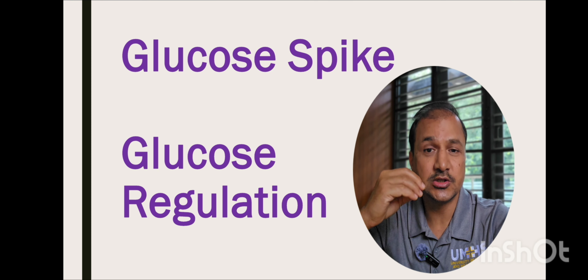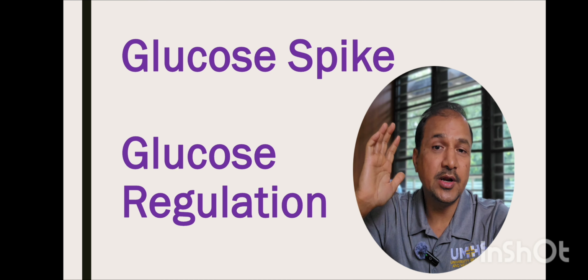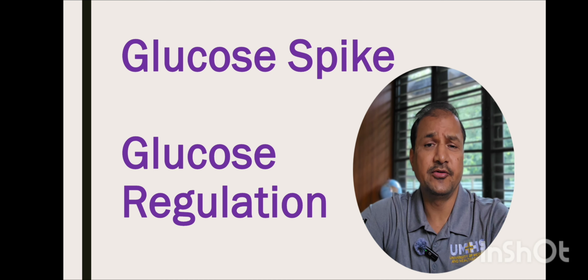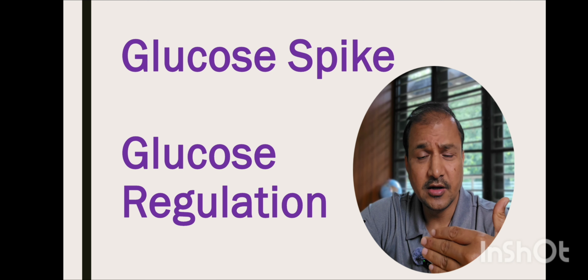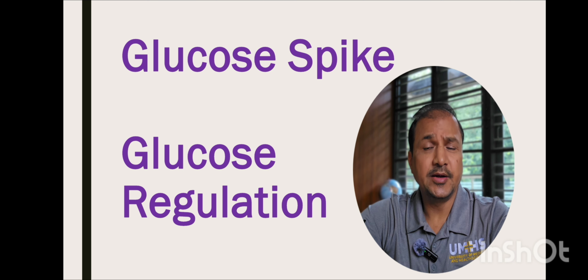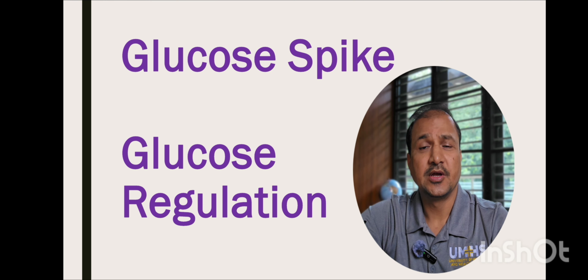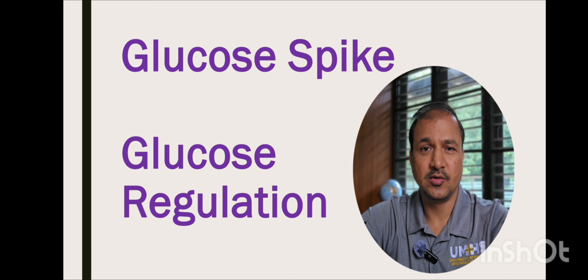Glucose spikes after meals will eventually, over a period of time, lead to a buildup of fat in the liver, giving rise to fatty liver condition. It will lead to unregulated blood glucose level, eventually giving rise to prediabetes, diabetes, and obesity. All these conditions can be prevented by a simple exercise, and that is the postprandial walk.